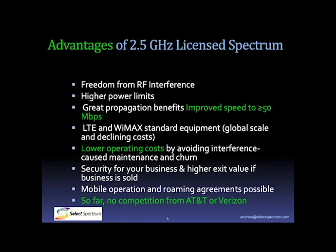Now I'd like to take some time to speak about the advantages of operating on 2.5 gigahertz licensed spectrum. The main advantage would be freedom from interference, and I get calls almost every day from operators nationwide that are looking for licensed spectrum for this very reason. The spectrum also has higher power levels and the ability to provide non-line of sight service. 2.5 gigahertz spectrum is known for its great propagation benefits and ability to get through trees, obstructions, and other unfavorable topography, as well as having good building penetration. Standard equipment in this band would be LTE or WiMAX, and we have actually seen the cost of equipment decreasing over the years, making it more affordable for operators to obtain spectrum rights and build out their network. As of now, there has been zero competition from AT&T or Verizon with regard to leasing EBS licenses.